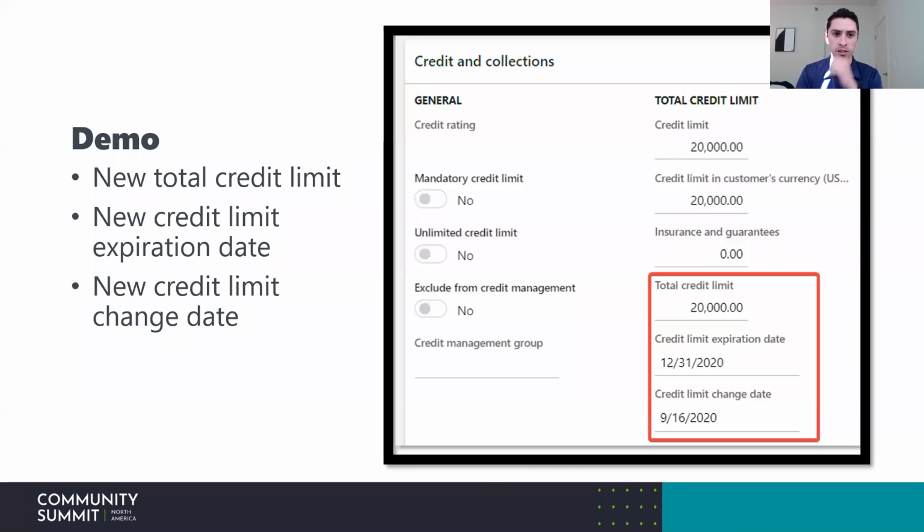So taking a look back at the credit and collections fast tab of the customer, we now see a total credit limit of 20,000 because we increased that 5,000, right? And now we have a new credit limit expiration date of 12/31/2020. And we have a credit limit change date of when we actually changed this. So everything's tracked in this customer record. And basically, if you have access to that customer record, then you can see all this information.